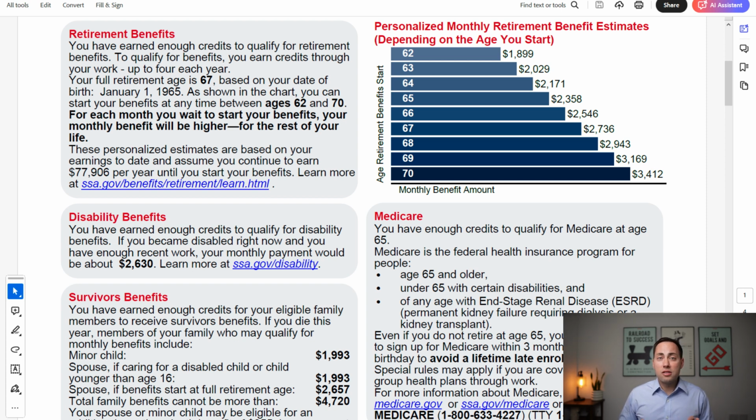And there's a lot of strategy to this, which is beyond the scope of this video today. But if you lose a spouse or an ex-spouse, I highly recommend you work with a professional or look at my other videos if the situation applies to you. On the right, we have Medicare. This shows that Paul has earned enough credits to qualify for Medicare Part A with no premium.